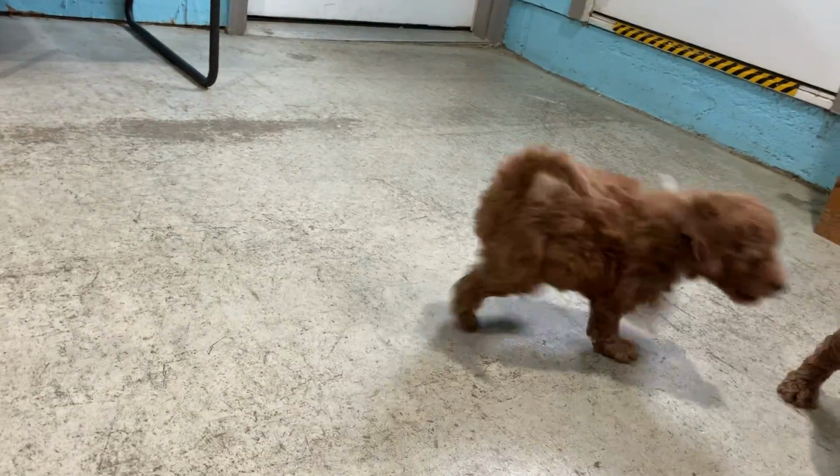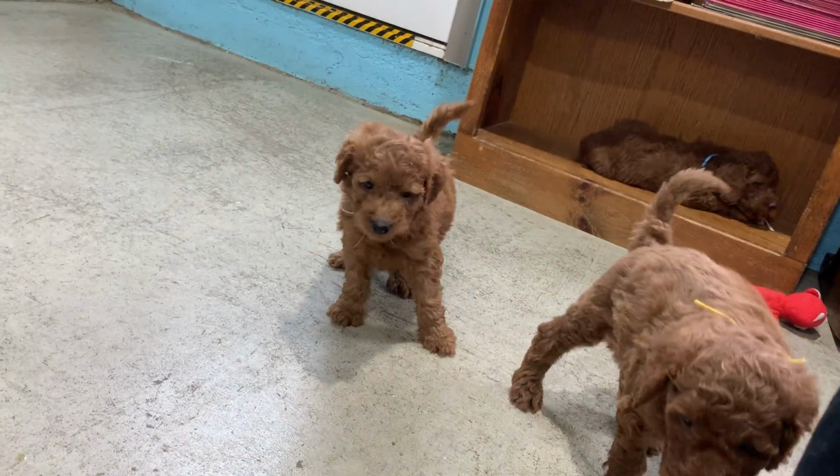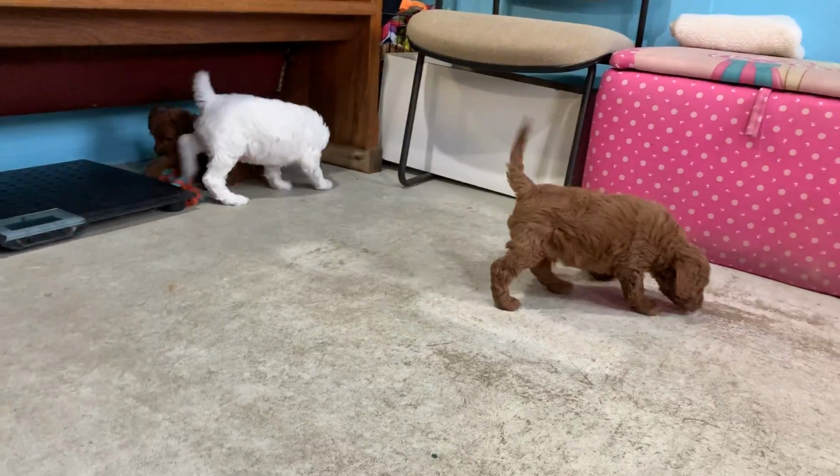So they could dig in the toy box again, and they come out like they really did something. So you're working on their hunting skills that way.